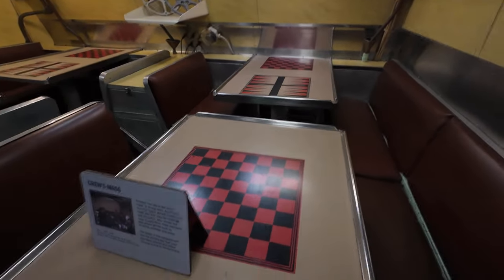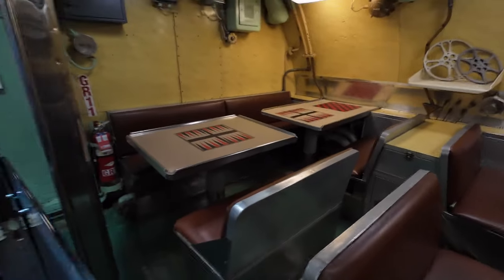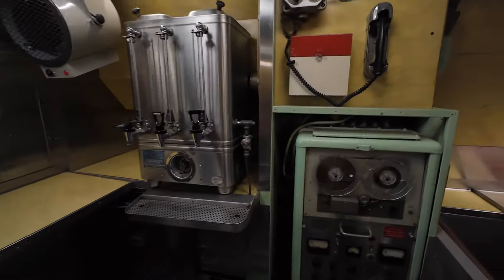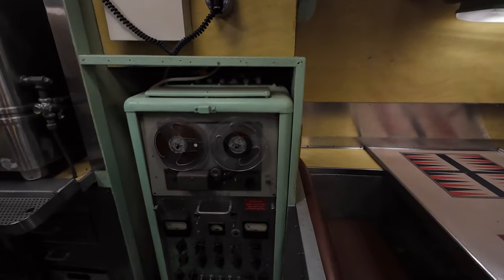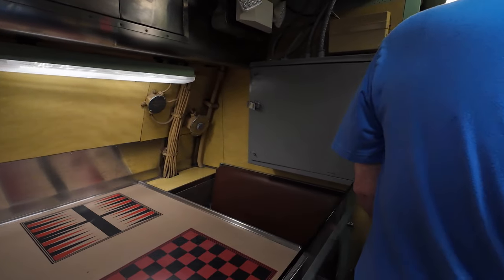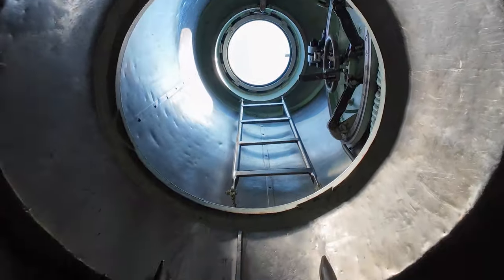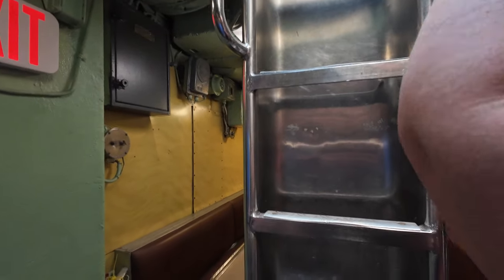Here's the game room. Probably spent a long time. This is the biggest. Look at that ice cream thing. Yeah, this is the cafeteria. Coffee and tea. So here's your little tapes. That's crazy. This is the dining and game room. Yeah, you had to have something. Oh wow, look at that. We're stuck here for that many days. There you go. Get close to the surface, you can at least get a view of the sky, I guess.